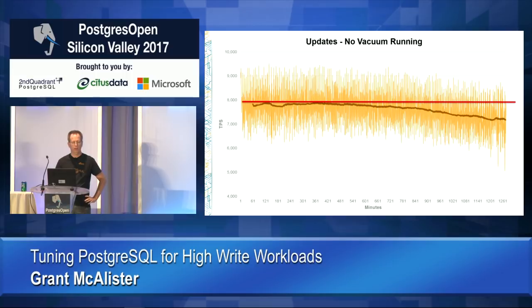So this, again, is another update graph. This one's run for much longer. So now you can see that this is like 20 hours. The red line is sort of just to show you what we'd hope to get for performance. The little yellow ones you can see moving up and down, and I'm kind of zoomed in on this, so it's not actually that bad. And the brown line is the moving average. So we see over time, essentially, that it does dip down quite substantially. Now you can imagine if you kept this running for days without vacuuming, that you'd start to see significant performance changes to your system if you're not vacuuming often enough.